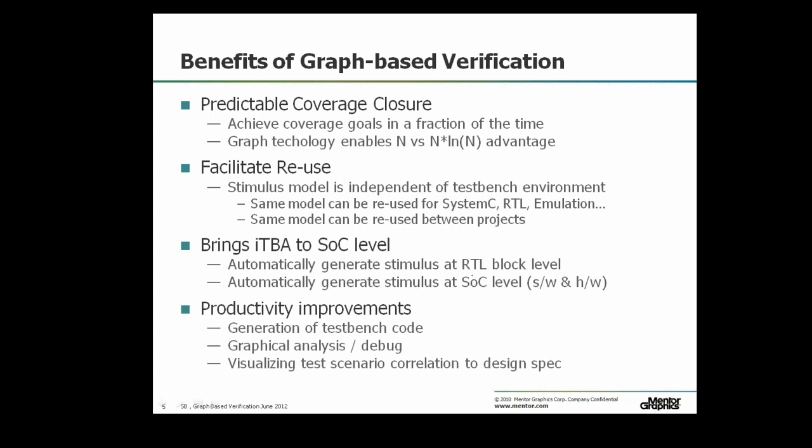And finally, the productivity improvements that graph-based verification brings open up some interesting automation opportunities. For example, a lot of the test bench code can be generated automatically by the tools instead of hand-coded by the engineers. It enables graphical analysis by looking at high-level diagrams instead of eyeballing code, graphical debug, and visualization of test scenarios based on the design spec.